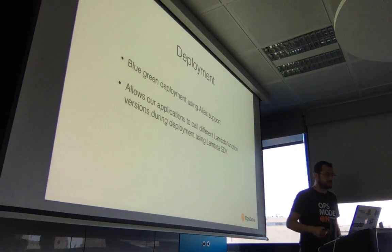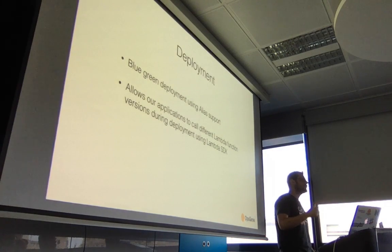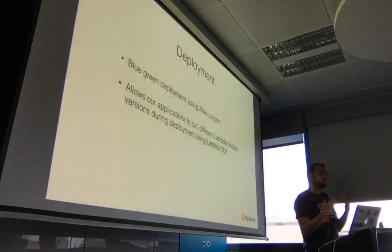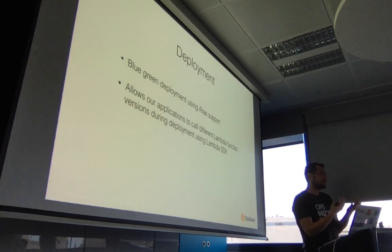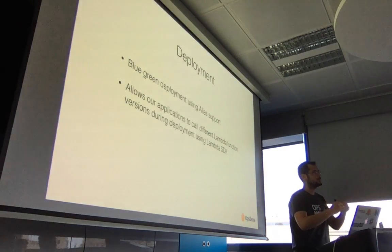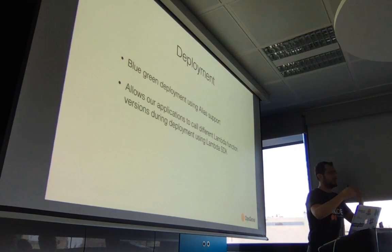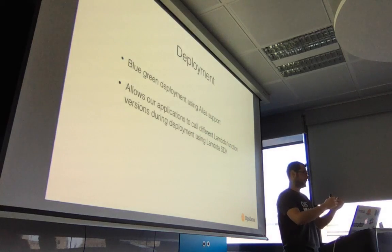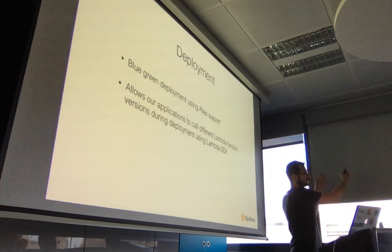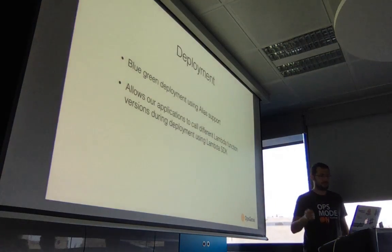So we are doing blue-green deployment. In blue-green deployment, you have two versions of your applications up and running at the same time. As we will have two versions of our applications running, we need to call the proper Lambda functions. We are using AWS Lambda's alias support for this. So different versions of our applications can call different versions of AWS Lambda functions by using their aliases, basically. We are leveraging alias support here.